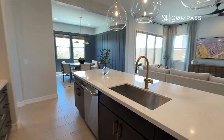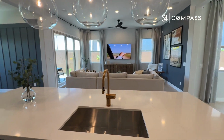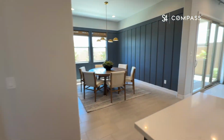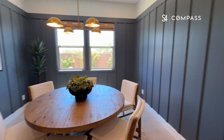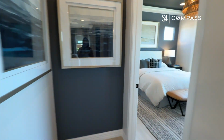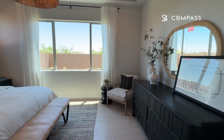Anyhow, they've got some really great appliances. I think those are Cafe appliances, KitchenAid Cafe appliances, if I'm not mistaken. And then there's that little dining room area. Of course, we're in the model, and so everything is all trimmed out and painted up and decorated beautifully. I love how they just work their magic in these models.